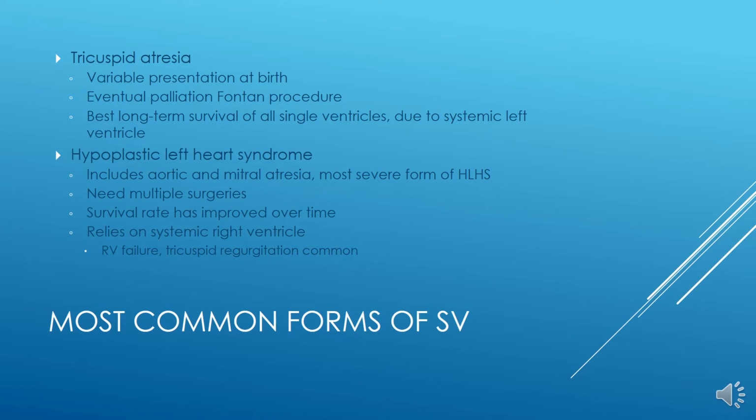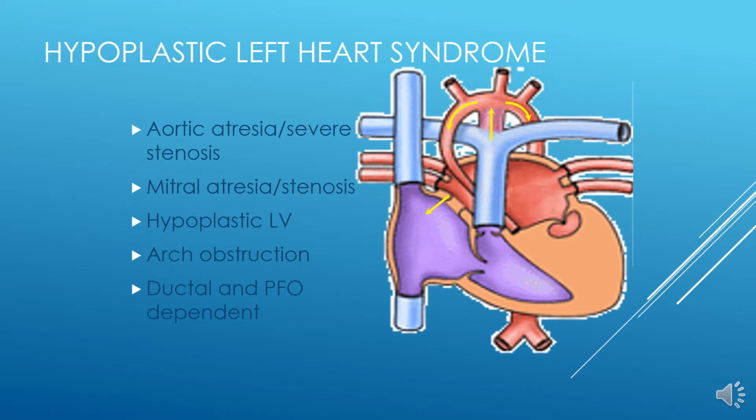Tricuspid atresia and hypoplastic left heart syndrome are the most common varieties. So hypoplastic left heart syndrome denotes the continuum of congenital heart defects that are characterized by underdevelopment of the systemic ventricle and occurs in combination with abnormalities of the aorta, aortic valve, and mitral valve. It accounts for 3 to 4% of congenital heart defects and is responsible for 25% of the cardiac deaths in the first week of life. The left-sided cardiac structures are inadequately developed to support the systemic circulation, placing the work of both pulmonary and systemic circulation solely on the RV.